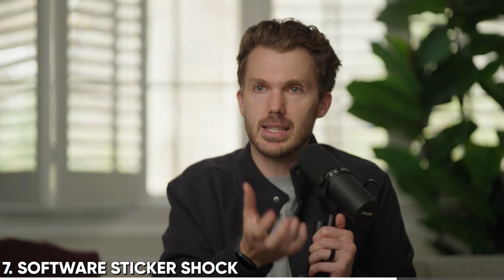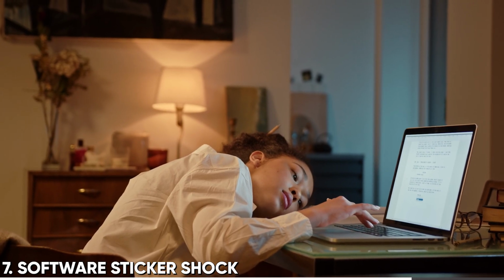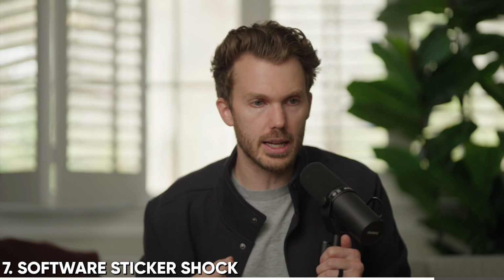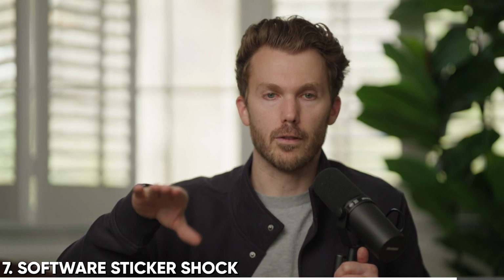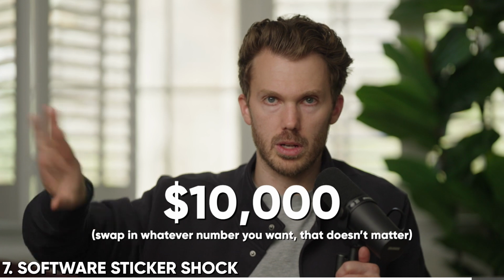And this is maybe the most important takeaway here: if you don't invest in that software, you can see a situation where you're kind of stuck. It slows you down because you're not able to pull in the tools to help you automate work. And so the projects you're doing take longer. You're not serving as many clients. And so maybe the most important takeaway here is, will that tool actually accelerate me down the path from being a $100 firm to being a $10,000 firm? Swap in whatever number you want, that doesn't matter.